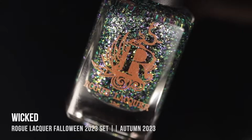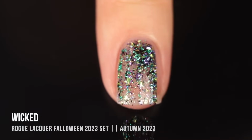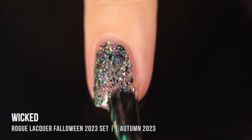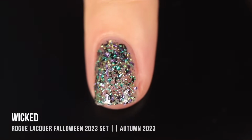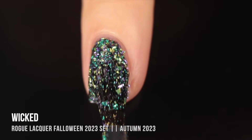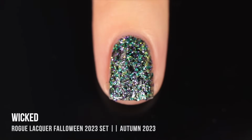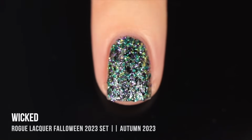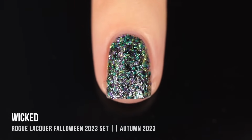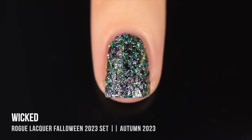Next up we have the shade Wicked, and this one feels like more of the classic Halloween coloring to me because we've got this lime green, we've got a deeper, more blue toned green, we've got purple, and we also have the black in there, I believe. It's hard to tell because there's so much going on in here, but this one actually had some finer flakies in it, which filled in the gaps a little bit more than the bigger flakies, and because of that, I actually got full coverage in 2 coats on my nails, so I thought that was really fun.